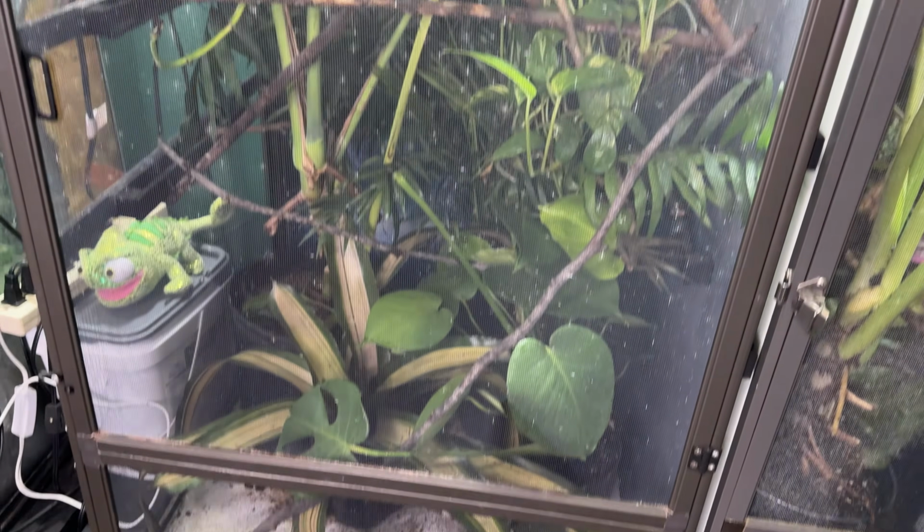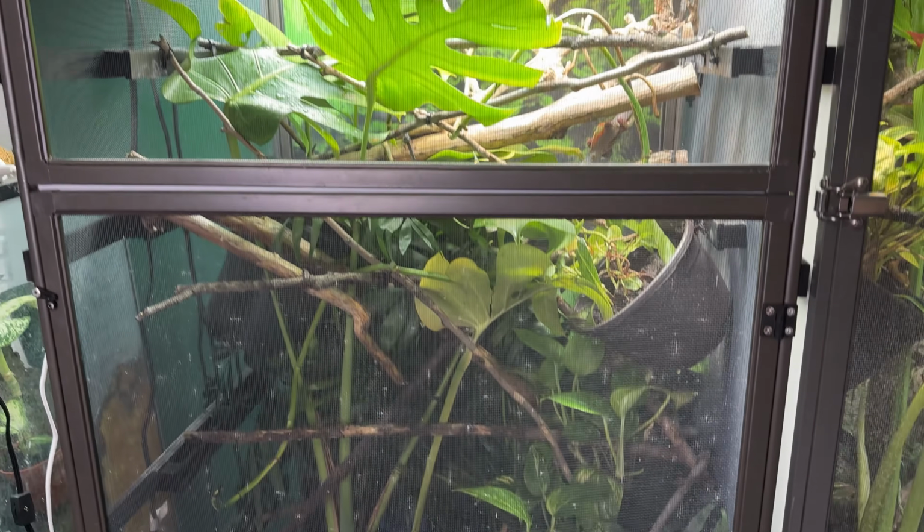Remember, lots of hiding places, enclosure off the ground, that linear UVB, temperature is warm but not too hot, and giving them lots of places to hide.